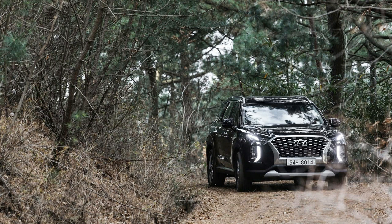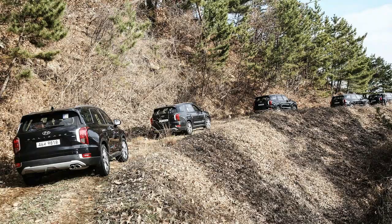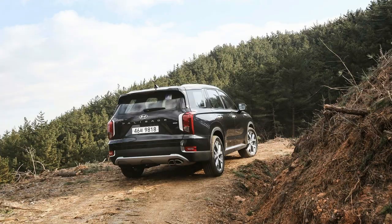The single biggest upgrade might be going from lower-end models' 8-inch infotainment touchscreens to this 10.25-inch widescreen. All Palisade head units are intuitive and include standard Apple CarPlay and Android Auto integration, but the larger display is nicer and comes with 2-source Bluetooth, plus a reconfigurable, fully digital gauge cluster.